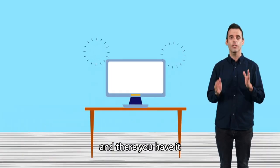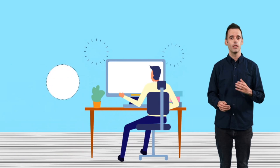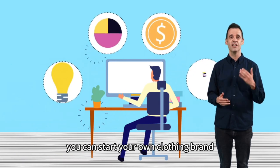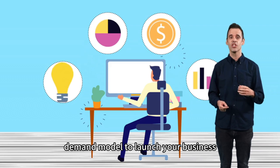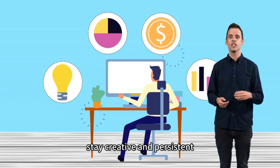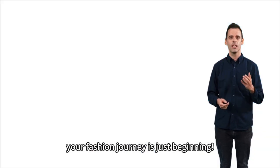And there you have it. In just a few steps, you can start your own clothing brand, create your store, and leverage Yoycol's print-on-demand model to launch your business. Stay creative and persistent. Your fashion journey is just beginning.